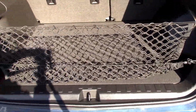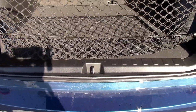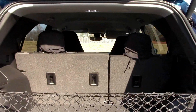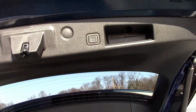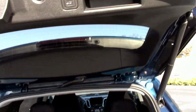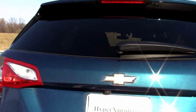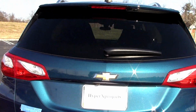And this is the automatic closing. So up at the top of the door, up here, there's a button. You hit the button and it will automatically close. So you don't have to actually work on closing it yourself. It will close on its own.